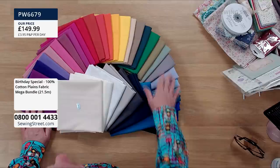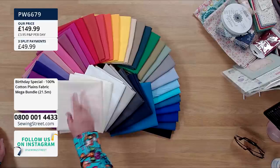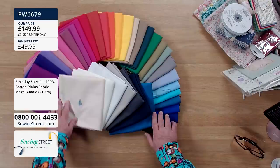$149.99, 100% cotton. So you see all these lovely colours around here? You get half a metre of all of those. See these, your basics, your core fabrics, you get a metre of all of those. So you get in total 21 and a half metres of fabric.